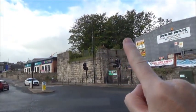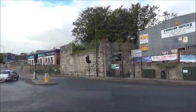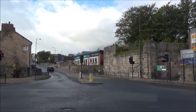And as I said earlier, just by these trees here was where the station was, the actual Denbigh station, and this is the fourth bridge. So let's carry on further down the line to bridge number 5. Okay, this is the location of the 5th bridge. I'll just give you an idea.